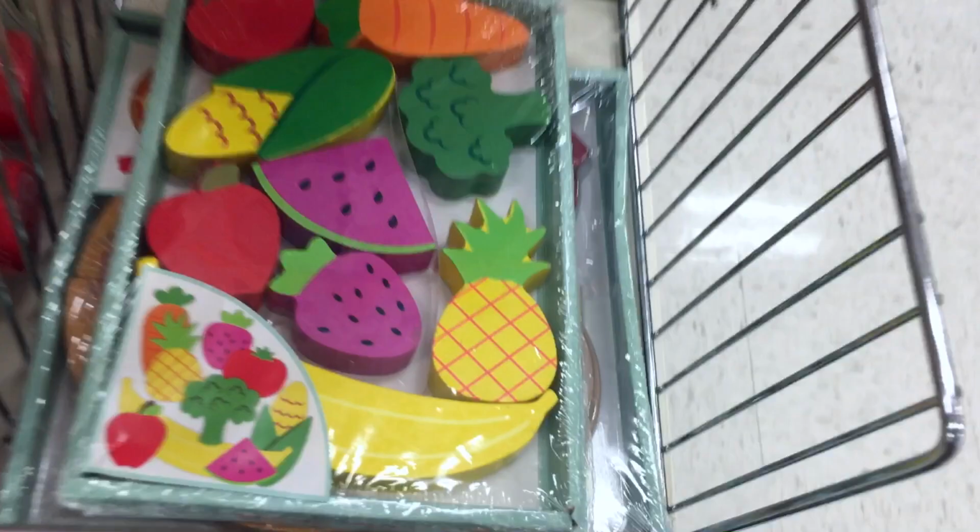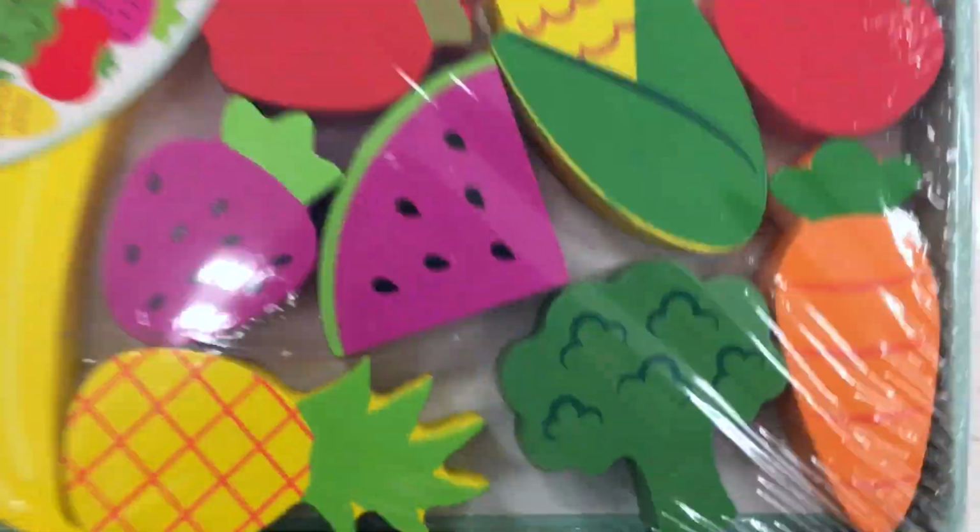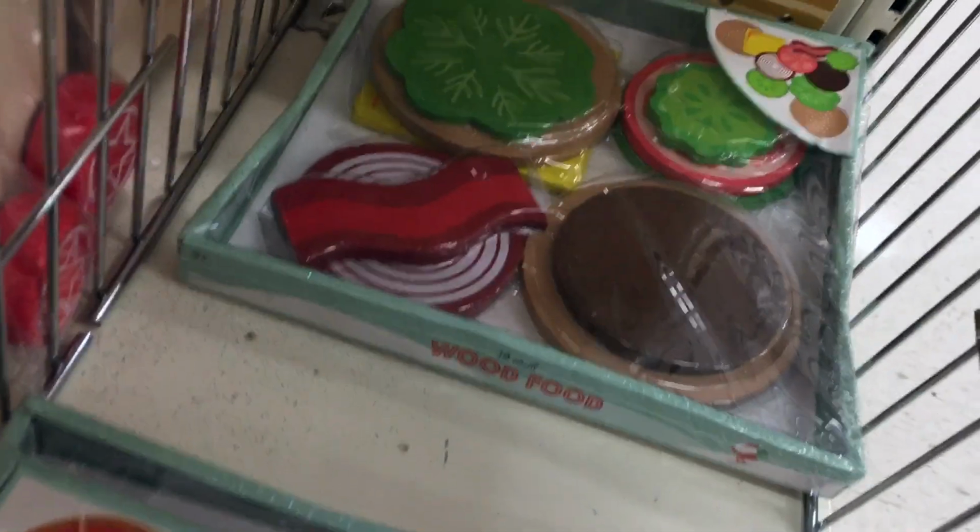Now these wooden toys remind me a lot of the Melissa and Doug collection of toys, but these are only $5, so you can get such a good deal on these.